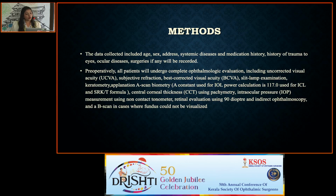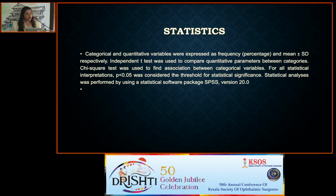All the demographic data was collected. All the patients underwent a complete ophthalmological evaluation, including best corrected visual acuity, slit lamp examination, A scan, central corneal thickness, intraocular pressure, and a complete fundus evaluation. Categorical and quantitative variables were expressed as frequency and mean plus standard deviation respectively. An independent t-test was used to compare the quantitative parameters between the groups.